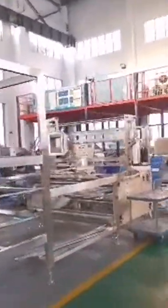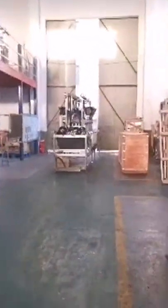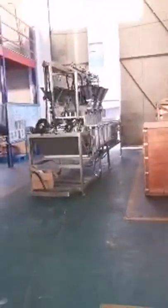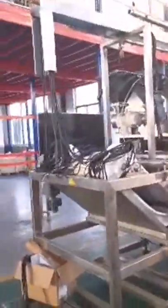We're going to be heading back to the other workshop to manufacture the biscuit. Oh, okay. This is the contact form making machine.